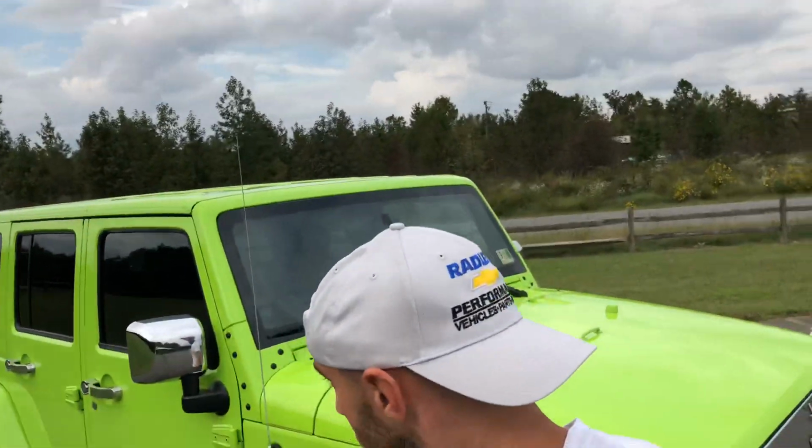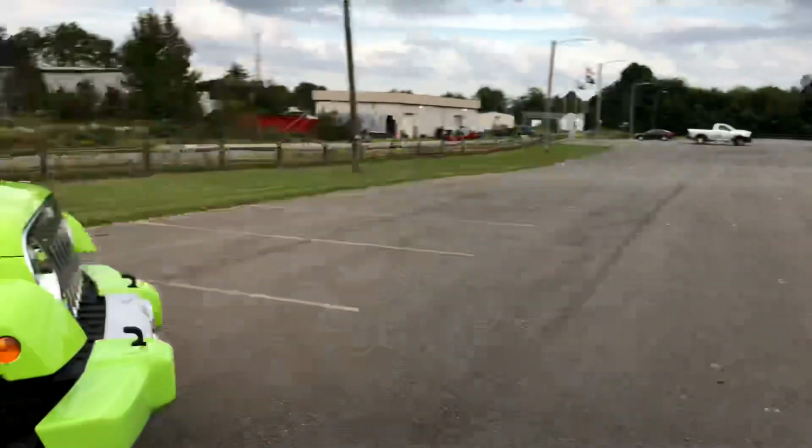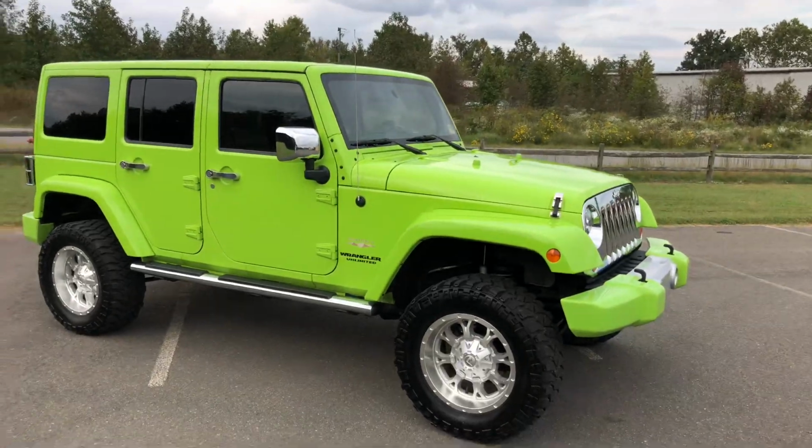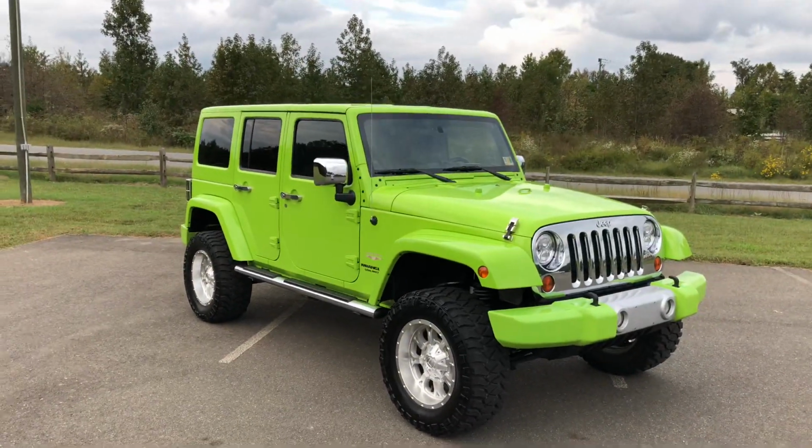I'm 6 foot tall, so this is Anthony. This goes out to you, brother. Thanks for always recommending that. 6 foot tall. Here's the Jeep, so I stand probably a little bit 2 inches shorter than the Jeep. There you have it, guys. It's not too big of a lift, not too extreme. This is a 3-inch lift kit with some awesome mud terrain tires.